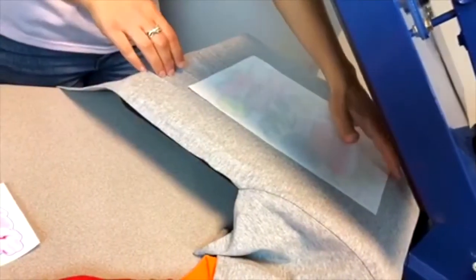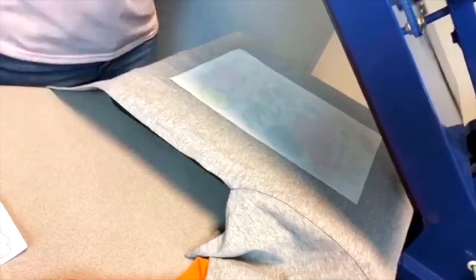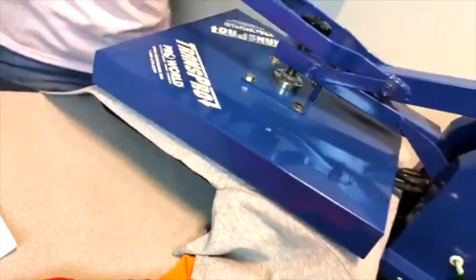That's off the platen. I'm just going to tuck it a little bit lower because I don't have a pressing pillow that I'm working with today, because that was our other video.